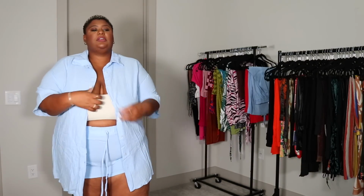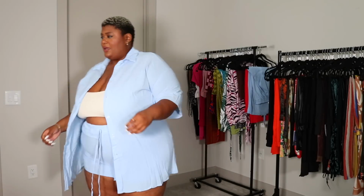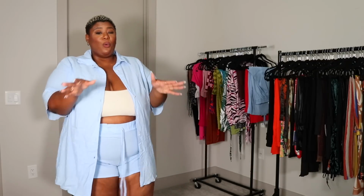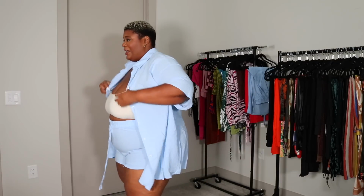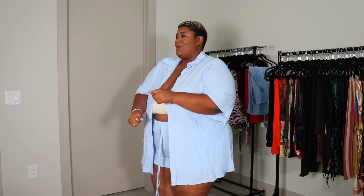Oh, I do like the shirt though. I mean, it's a little tight. It's a little tight, but it's doable. Actually, I want this for in the house when I'm feeling classy, okay? Cause this is cute. What, are you dumb? The way I wish I could wear this out, but I'm still gonna wear it in.